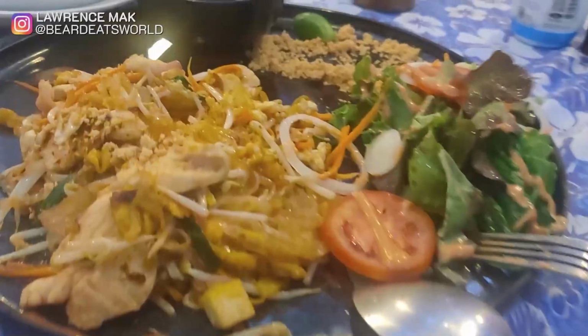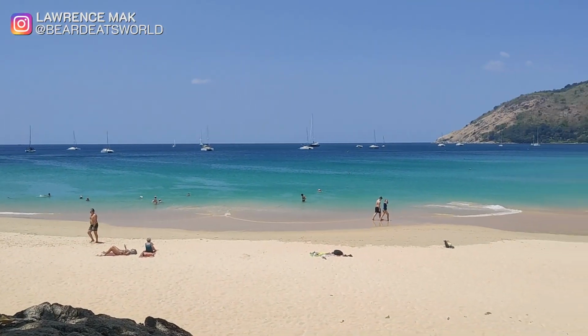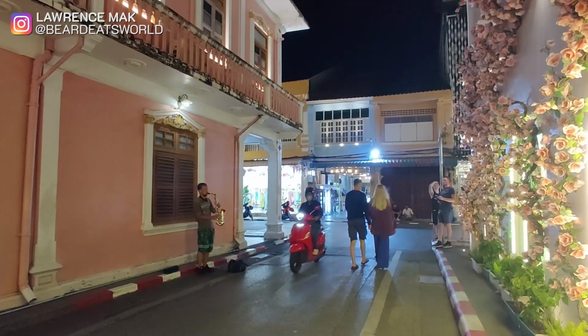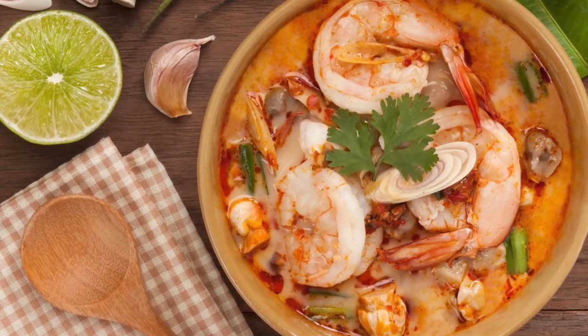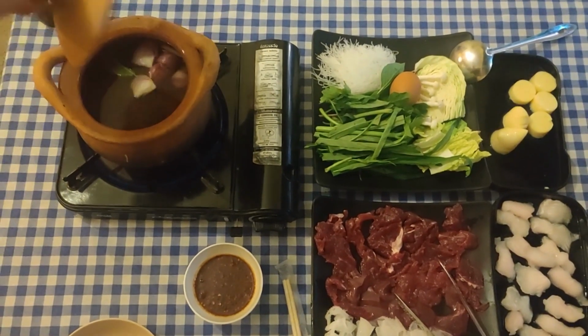Today I am in Phuket, Thailand, in a small beach town called Nai Harn. I found a nice local restaurant that does Thai hotpot just a couple blocks away from my Airbnb. This place is called Malakor. They have everything from pad Thai and tom yum to even a variety of Thai hotpot set menus.